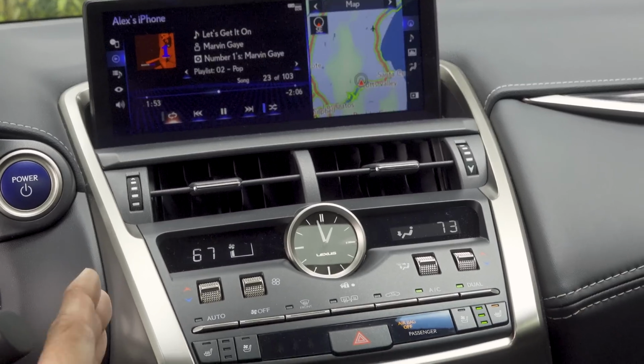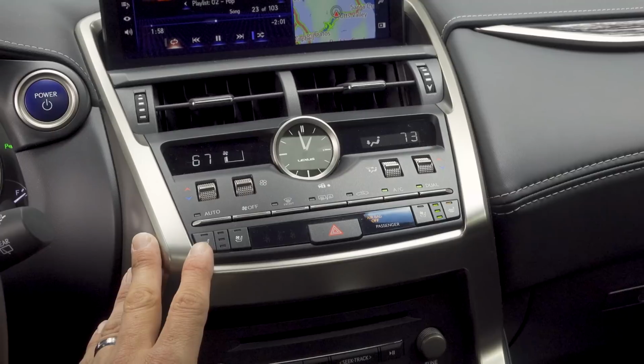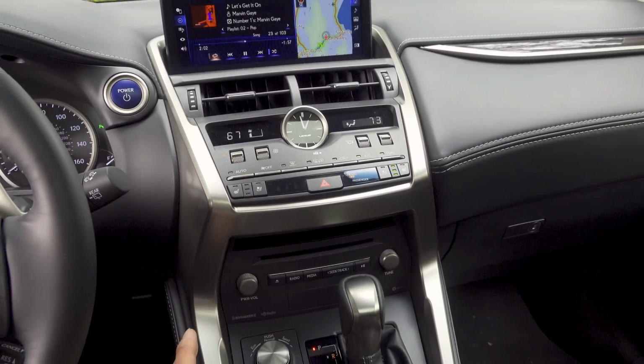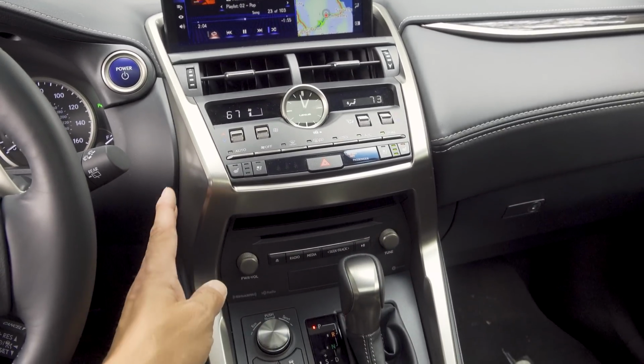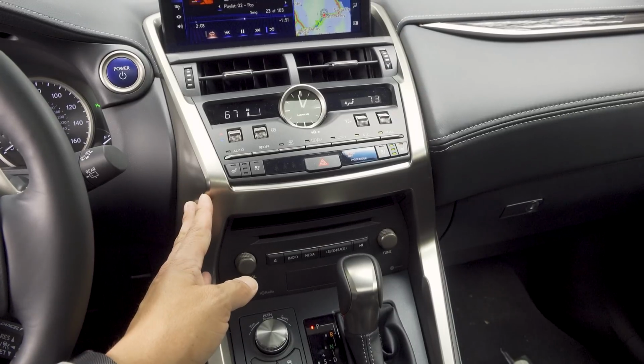Below the infotainment LCD, we find two large air vents, the controls for the climate control system, as well as heated and ventilated seat controls, and then this extremely stylized center console. This is definitely a love it or hate it design. Let me know what you think about this down there in the comment section below.